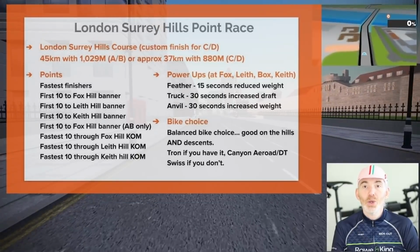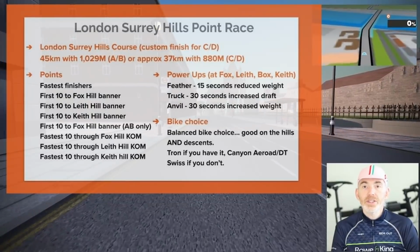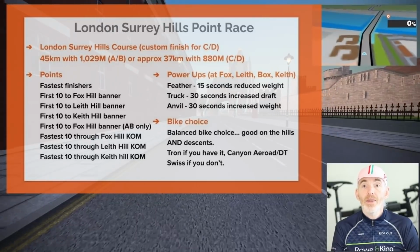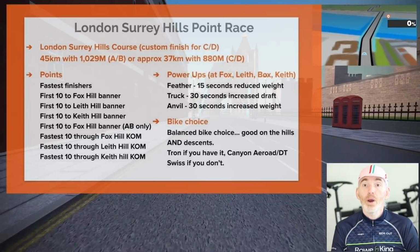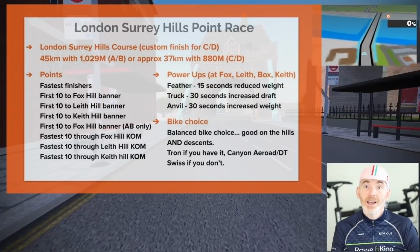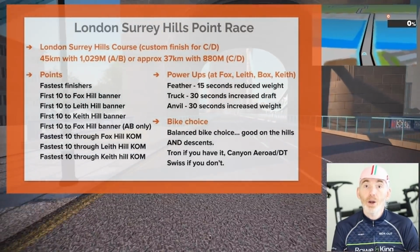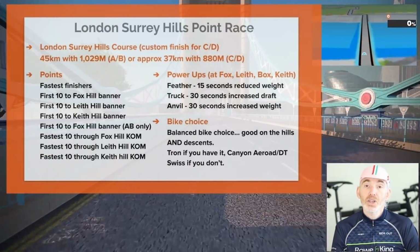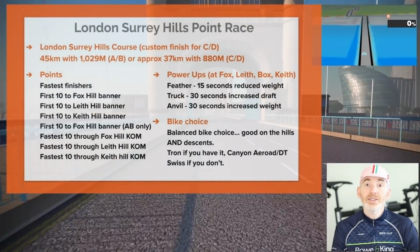There's one thing here we haven't talked about, and that's bike choice. When you look at the course profile, what you see is a lot of hills. That certainly lends itself to the notion that a balanced bike like Tron is going to be far better than a pure aero machine. So I gave my friend Eric Slanger a ring and asked him for his advice. As he always does, he did the real hard work, he did the science to understand what was the best bike. So no real surprises that the best bike that you can ride on Tuesday is Tron.